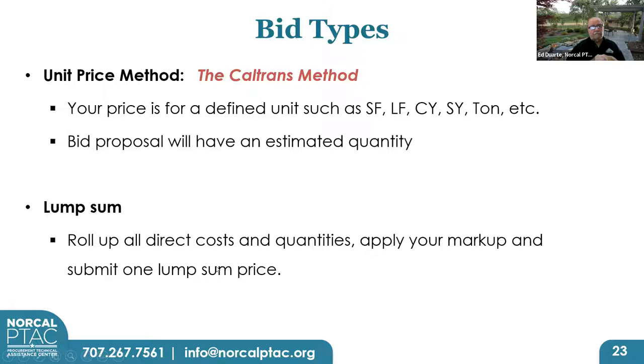So there's two types of bids, the Caltrans method, which your price is for a defined unit, such as a square foot, linear foot, cubic yard, square yard, ton, et cetera. And the bid proposal will have an estimated quantity. That's your typical road jobs, your heavy civil projects, your rapid transit projects, some of your water and wastewater projects. And the lump sum cost, you will see that more often with what I call pure building projects. And they are two different types of spreadsheets.